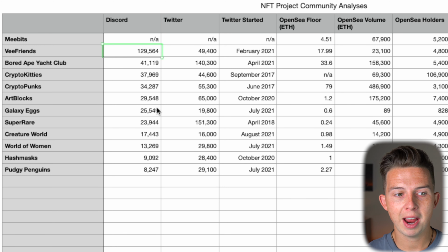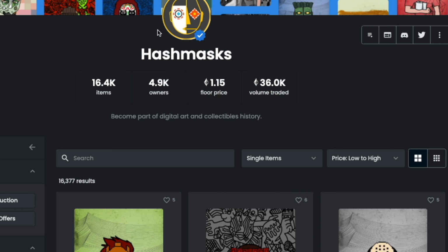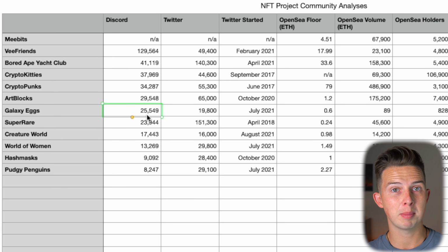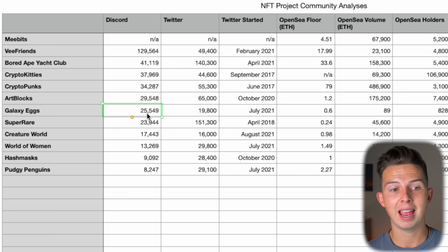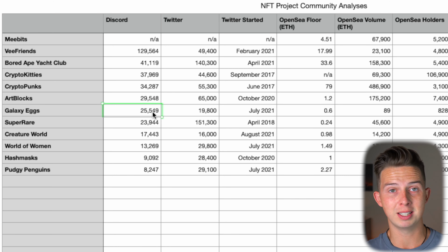So when you compare Galaxy Eggs to some other projects like Pudgy Penguins, which has been popular, Hash Masks, World of Women, Creature World, Super Rare, the Discord community on Galaxy Eggs is actually quite large in my opinion, and it's pretty active as well. And so I think that's one of the reasons why they sold out in such a short amount of time. And I think this is a really good key indicator for how the project could potentially do and grow in the future.